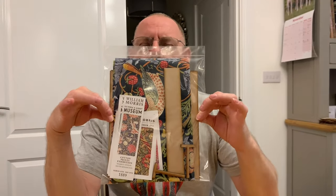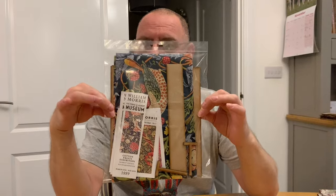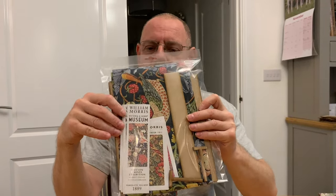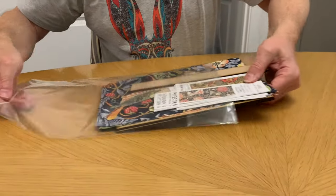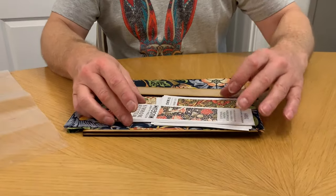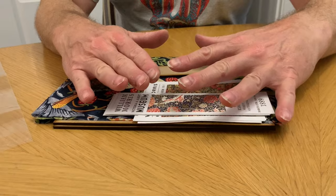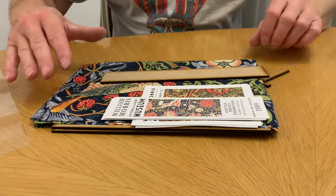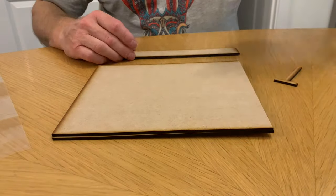Okay. If you want to make your own journal, I've thought of that as well. So I'll run through it with you. It's a lovely pack, is this? Okay, so let's open the journal. When it comes to you, all these will be in a plastic cello bag to protect them. Just to show you so it's easier. So let's run through the MDF first, okay?